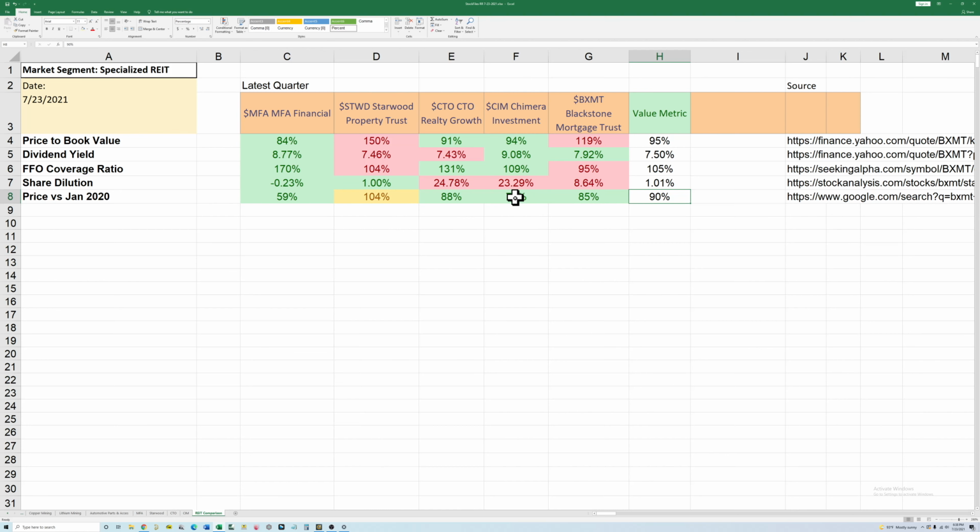Chimera is looking pretty good, except this share dilution is a little worrying. So these guys are still in the running, but we need to figure out what's happening with the share dilution, and are they going to continue to do that going into the future, or is this just something they did in 2020 and 2021 to raise some cash? But that's a pretty high number. CTO is a special case because they just became a REIT. They used to be a normal corporation, so we've got to look more into that, but they have a pretty high share dilution as well.